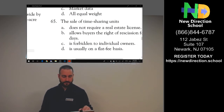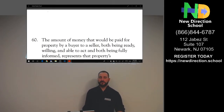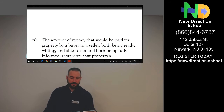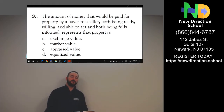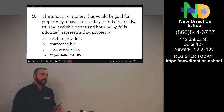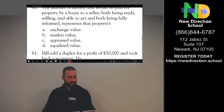60. The amount of money that would be paid for property by a buyer to a seller, both being ready, willing, and able to act, and both being fully informed, represents the property's exchange value, market value, appraised value, or equalized value. Correct answer for 60 is B. B as in boy. The true market value of a property is when the seller is not forced to sell, the buyer is not forced to buy, and both of them know all the potential assets and defects of the property. And the property's been on the market for a substantial amount of time, right? That was also chapter 16, in case you're wondering.